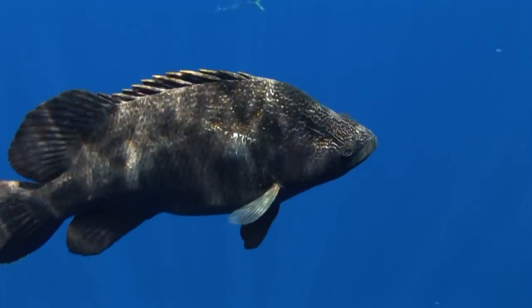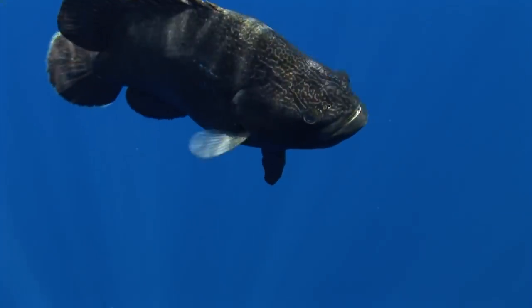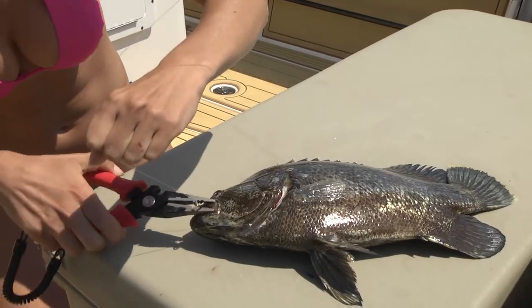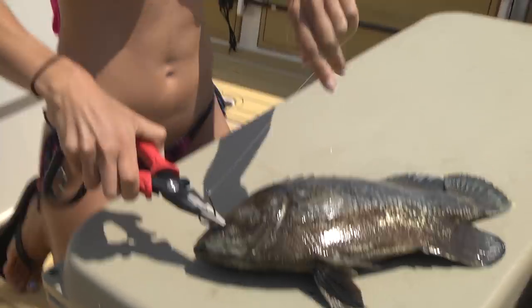The fight is not very long if you're catching a triple tail off the buoys, but still exciting and it's great to eat, so I don't mind going from buoy to buoy on our way offshore to try to find triple tail. There you go. Hook is out.